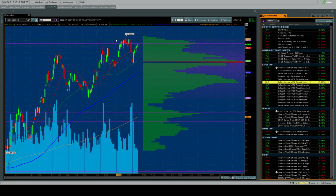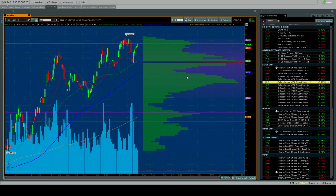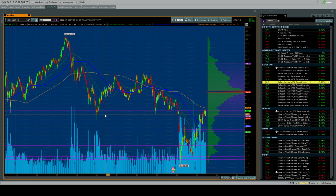So the energy sector hasn't been able to get through this overhead resistance. What triggers that relationship is, if you go back, there were people who were buyers at this level. Prices broke through.